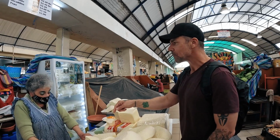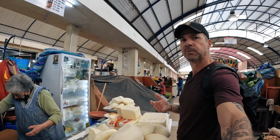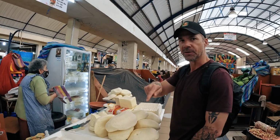Quesillo. Okay, so it's the quesillo cheese. It is good, and it's right up there. So the prices are pretty clearly marked. Una libra, por favor. I come here and I get about a pound of it. It costs $2.25 or $2.20, and we also get her little fruit bars here too. Those things that we showed you guys the other day.